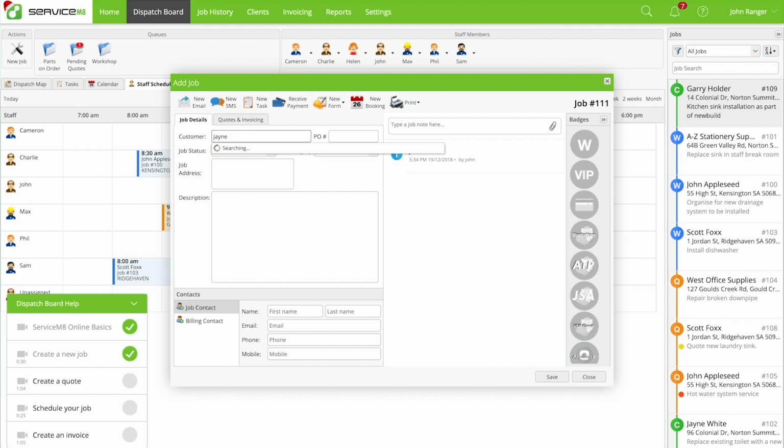And because they're a past client of ours, they're saved in the system and we can click their name and auto-populate some of the job card. The next thing is to select a job status, and it'll either be a quote or a work order. In this case, it's an urgent job, so we'll select work order. And the last thing I'll do is enter in a job description. Here's one I prepared earlier.